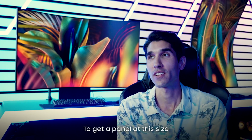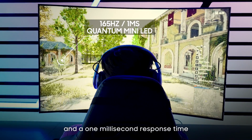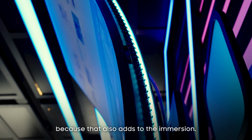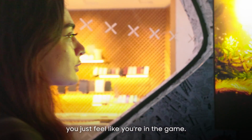To get a panel at this size with its refresh rate, and it's a 1 millisecond response time, and it's a mini LED panel, I think that has to be my favorite feature for sure. I love the lights on the back as well, because that also adds to the immersion. Just having the lights reflecting, especially when the room's dark, you just feel like you're in the game.